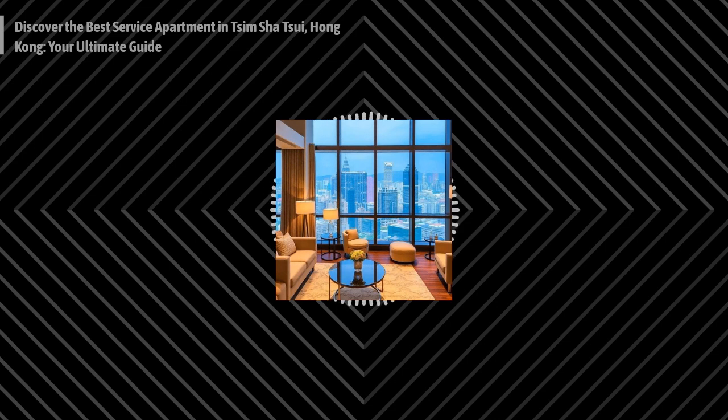It all comes down to what you want out of your Tsim Sha Tsui experience. So as you're planning your Hong Kong trip, think about it. What calls to you about Tsim Sha Tsui? What kind of service apartment fits you best, lets you really dive into this amazing neighborhood? Are you drawn to those bright city lights or maybe the peacefulness of the harbor? Or maybe it's those hidden cultural spots. Whatever it is, Tsim Sha Tsui's got something for everyone.